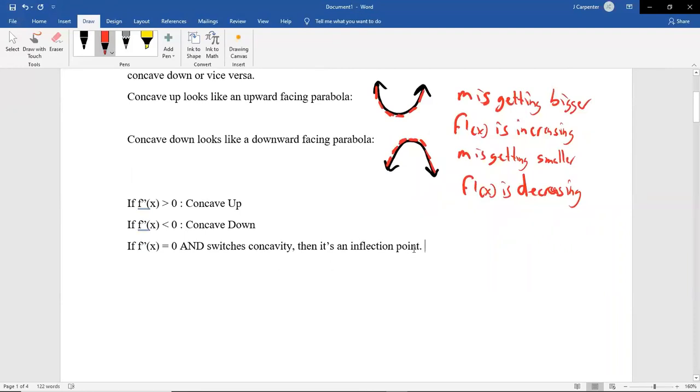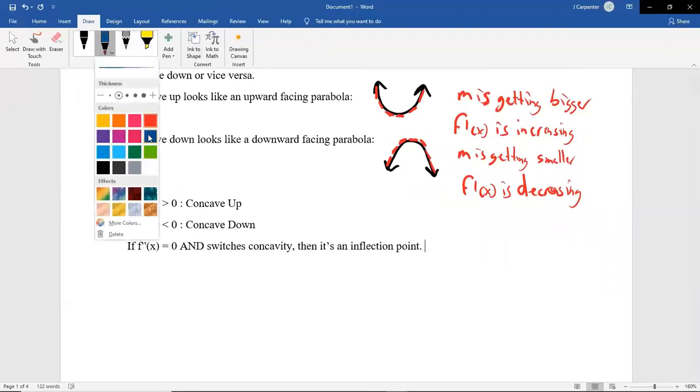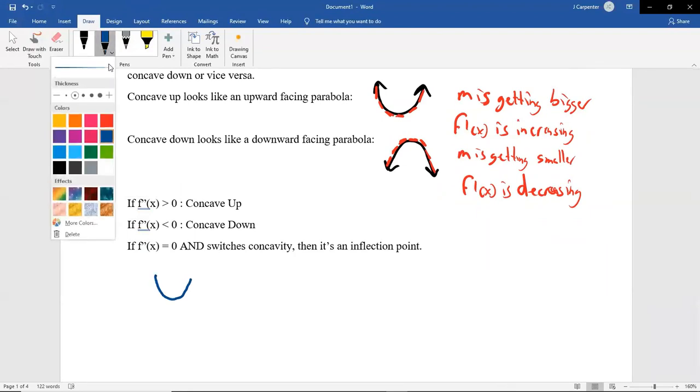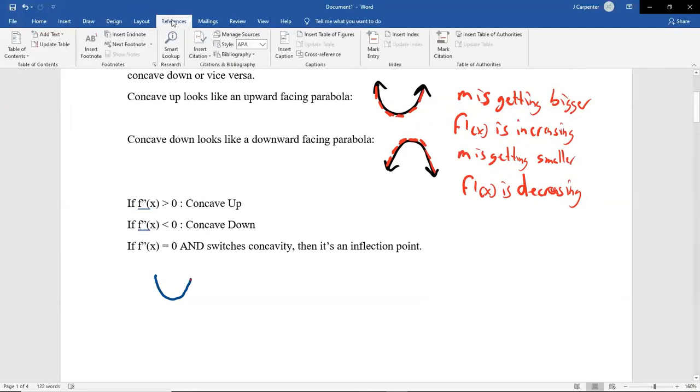So let's draw what an inflection point can look like. We have to switch concavities. We have to go from an upward facing parabola to a downward facing parabola. So here is me drawing something that's concave up, and I'm going to stop right here, and then I'm going to draw something that's concave down. Now, you would normally have this be the same color, but I just really want to be emphatic with this. And then I'm going to switch this to concave down.